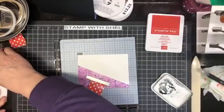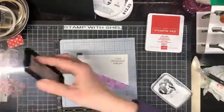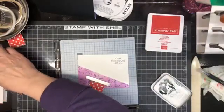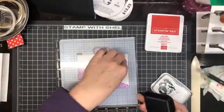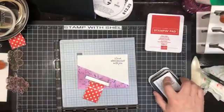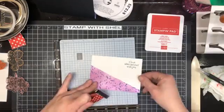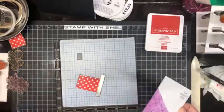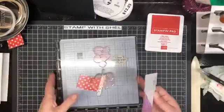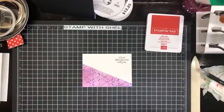And stamp right back down. We'll ink it a couple of times. All right, so far so good. Now, let's take this off here and take this out of the way.